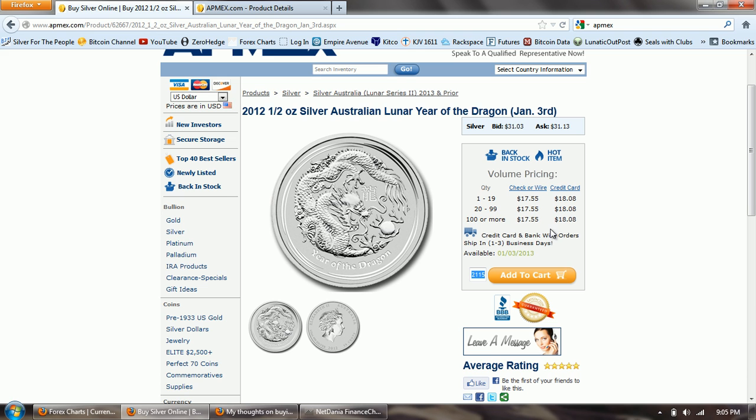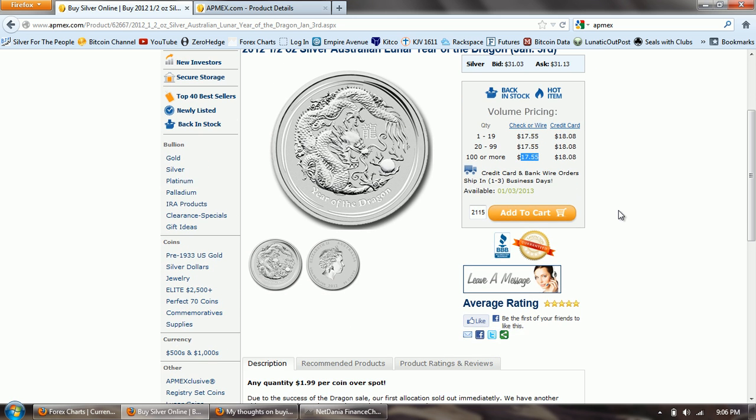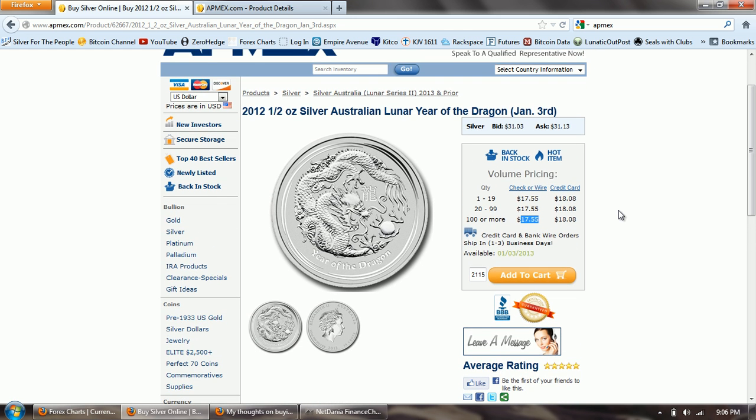Now, I had actually purchased this coin before, I think around 22 or something, so you can call this averaging down. But for me, this price here, 17.55, if you double that, of course, you're getting about $35. So $35 is about $4 over spot, so you're paying $1 over the $2.99 premium or $2 over the $1.99 premium. So that's the price you pay for taking a little gamble on semi-numismatics.